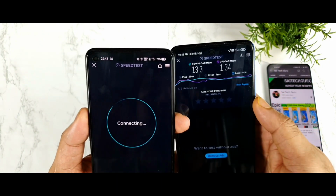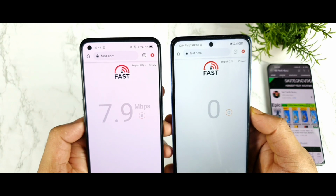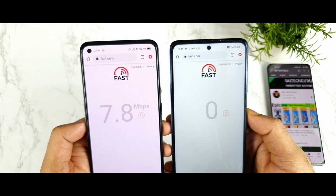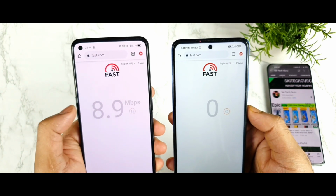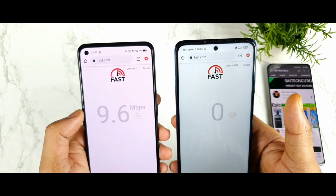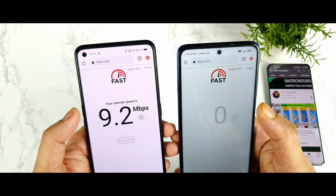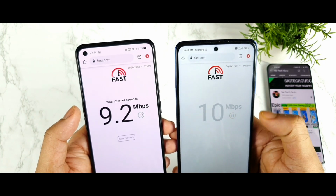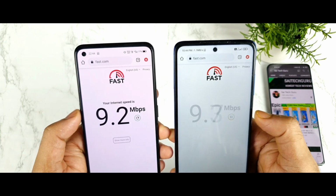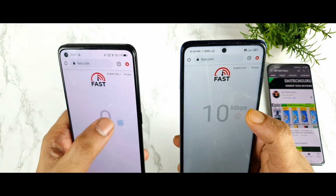Let's see what happens now. I'm trying to use the Google Chrome browser just to check the speeds between these two phones. Now I'm continuing on the Realme GT Neo 2. A few people did ask me to use the Google Chrome browser, that's the reason I'm using it. So here we got close to 9 Mbps of speeds, 9.6, 9.2. The Poco X3 Pro, we are getting about 10 Mbps of speeds with the same band frequency. So individually, that phone is slightly getting more speeds, but when I do both phones at the same time, then it's kind of struggling, I think.